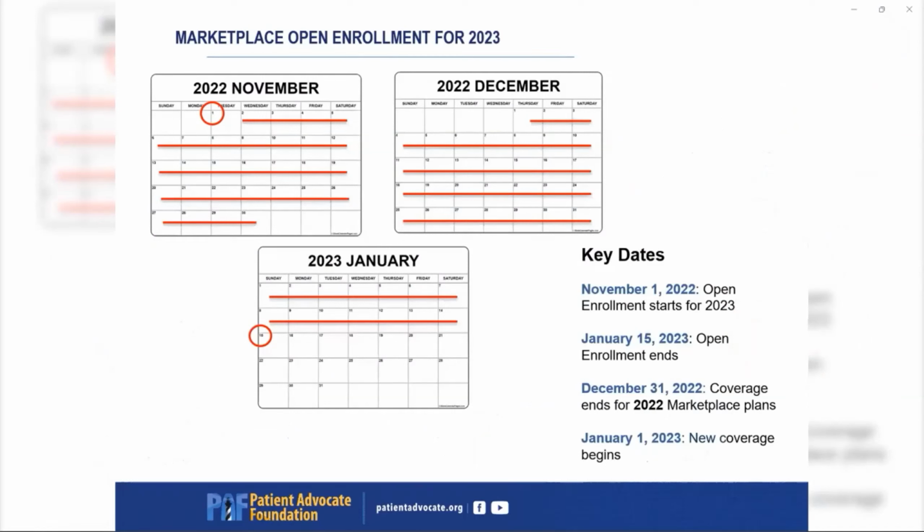Dates and deadlines are very important when it comes to open enrollment. So you need to make sure that you're completing your paperwork and getting your application in before the open enrollment period closes. The marketplace opens November 1st and enrollment ends January 15th. December 31st is when your coverage for that year ends. So if you already had coverage through the health insurance marketplace, it's going to end December 31st. And January 1 starts your new coverage.